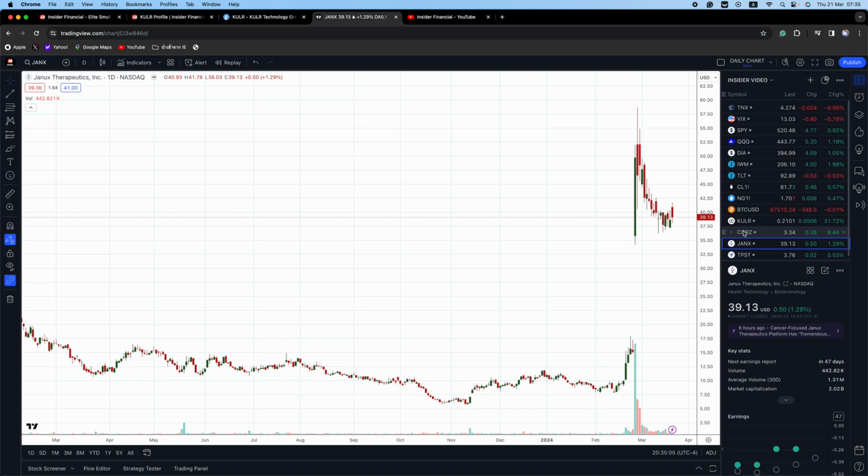JANX, Cantor initiates with an overweight and a $100 price target. That is a potential 150% return. Saw this huge gap. I'll be watching this one for consolidating here and then running back towards the highs.